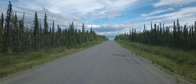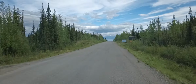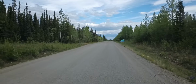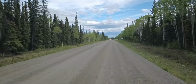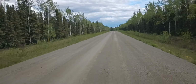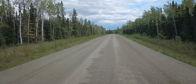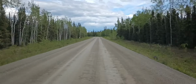Okay, we are on the Dempster Highway, heading towards Tuktoyaktuk. Now this part is paved, but not for long, as Roy says. Oh, there's the gravel. Eagle Lodge, Inuvik. Ice Road Truckers, Alex, yeah. He went up to Tuktoyaktuk, didn't he? I don't know. And now we're on the actual road that the Ice Road Truckers took in the TV show.